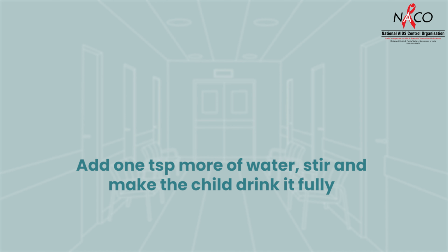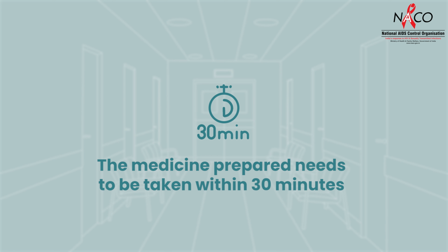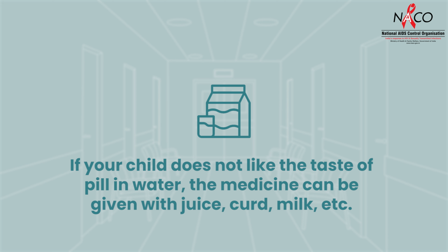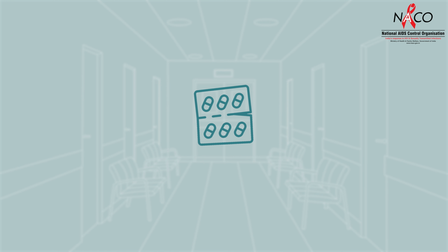Now the medicine is ready to be given to the child. Ensure that the child takes the complete amount of solution. If there's some medicine left in the glass, add 1 teaspoon more of water, stir and make the child drink it fully. The medicine prepared needs to be taken within 30 minutes of mixing or dissolving the tablet. The DTG 10 mg tablets are flavored and are usually taken by children without any fuss. However, if your child does not like the taste of the pill and water, the medicine can be given with juice, curd, milk, etc.